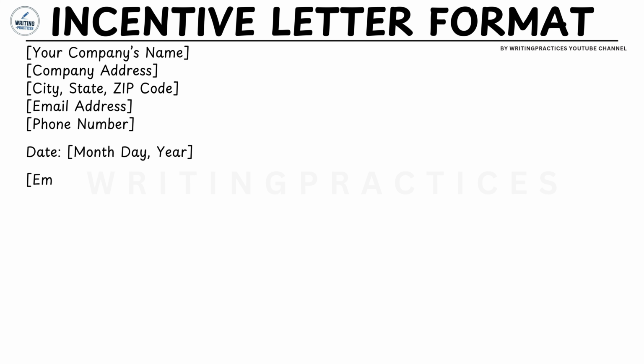Recipient's information, who the letter is for. Next, you'll include the employee's details. This tells the reader exactly who the letter is addressed to and shows that the recognition is personal, not generic. Here's the format: employee's full name, job title, department. This structure ensures clarity. Anyone reviewing the letter later, like HR or future supervisors, can quickly identify the recipient, their role, and which department they belong to.